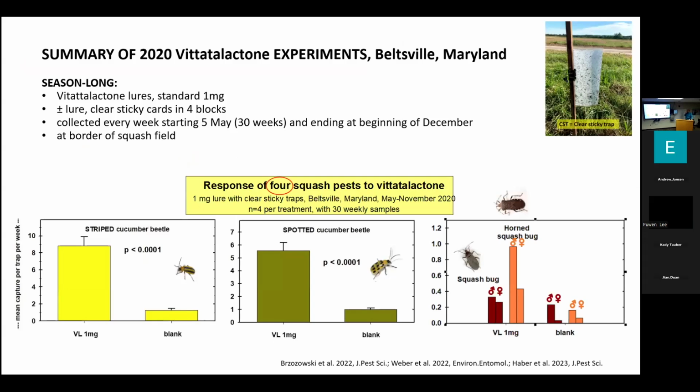The interesting thing is when we put the beta-lactone out and tested it with our clear sticky traps, lo and behold, of course, the striped cucumber beetle was attracted. You can see that on the left, the yellow bars. But lo and behold, the spotted cucumber beetle, which does not produce this pheromone, was strongly attracted. And so were 2 species of squash bug.